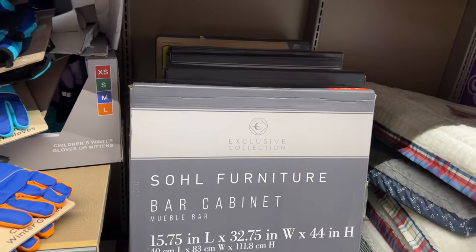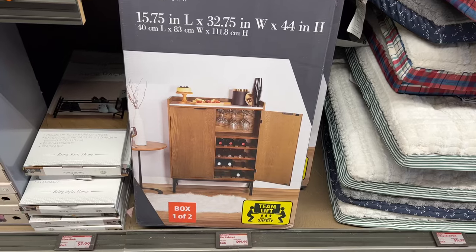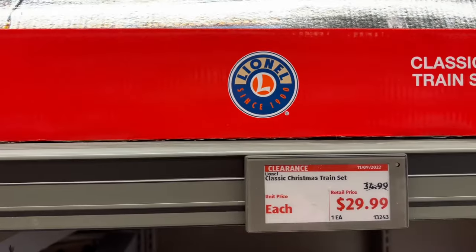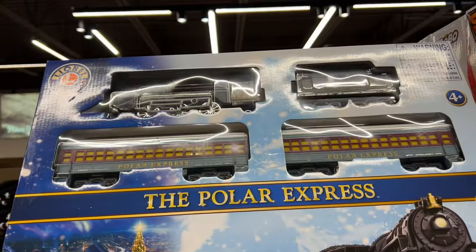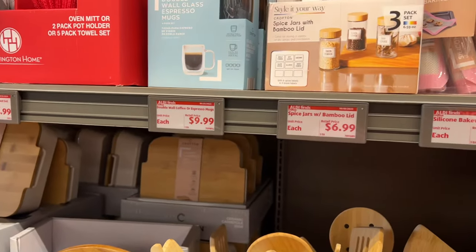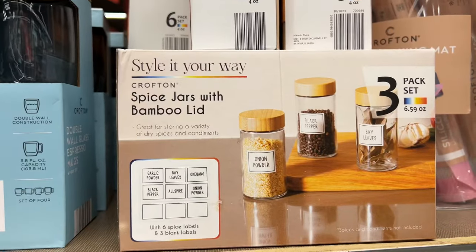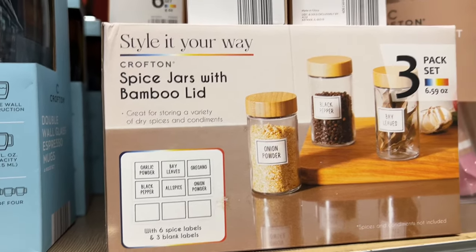They have a sole furniture bar cabinet. That's coming in at $99.99. And then look at this. Already clearance, $29.99. The classic Christmas train set. And we're just gonna go through this section real quick. I saw these little spice jars with bamboo lids. For that price, they also have the little label that you can use.